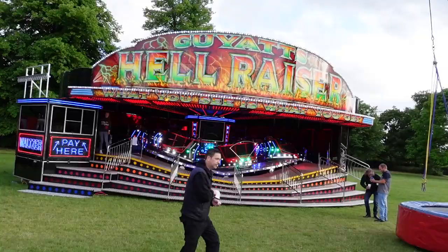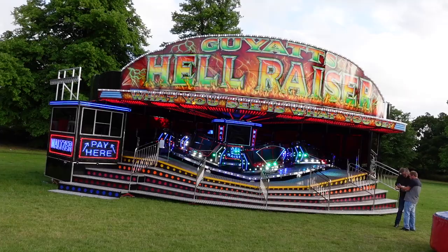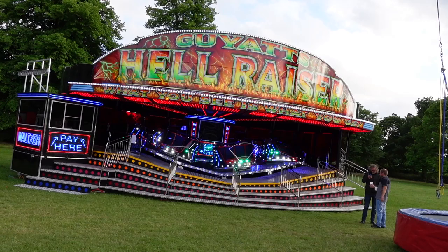So obviously one of the newest Waltzers on the circuit, Guyatts. It's taken two trips, but we bloody did it. He's having his sign up there, isn't he? I don't know if it's common knowledge here. Oh, we won't say anything. But I'm so glad we come and done it. It does look amazing. The ride's amazing as well. It's a nice ride. I love it.